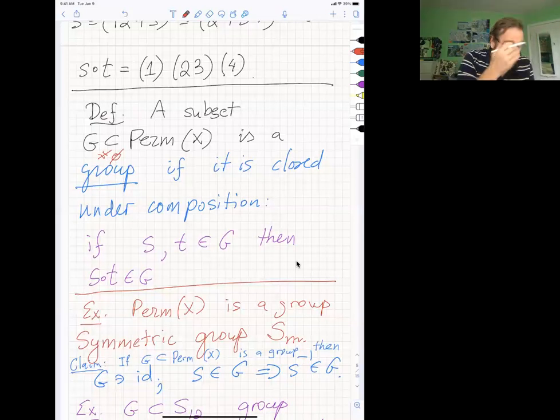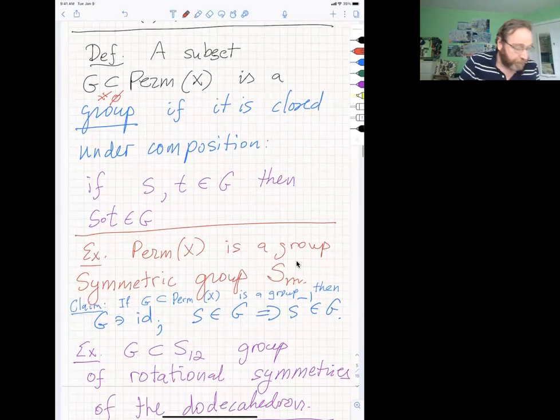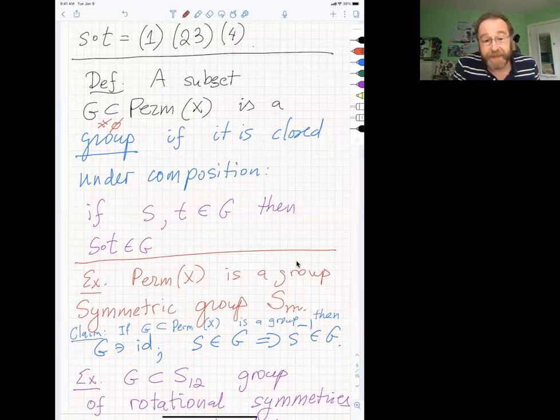It's not difficult to show that if G is a subset of perm X, which is a group, which means a non-empty subset closed under composition, then the identity element must be contained in G. And also, if an element S is contained in G, then S inverse is contained in G. I will not prove it, but I can explain maybe after the lecture if there is a question. But this is a good exercise. This is true only for finite sets. For infinite sets X, you can still make this definition, but then you have to impose these conditions independently.